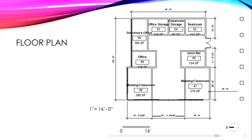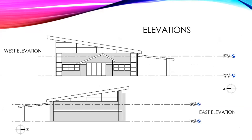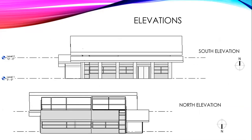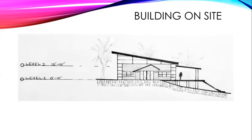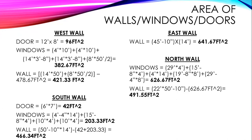It's only one floor. And here are the section and details, some elevations, some more elevations. And here's how my building sits on the sloping site. I've incorporated quite a bit of glass in my design. As you can see, almost half of the north wall is glass.